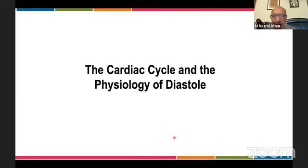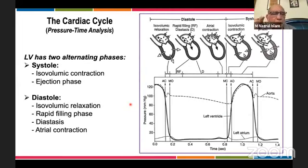Before we start the actual pathophysiology of heart failure with preserved ejection fraction, let's review the cardiac cycle and the physiology of diastole. This is very basic physiology knowledge. We have two alternating phases of the cardiac cycle. On the right side of the figure, you see the systolic phase, which consists of isovolumic contraction and the ejection phase. The more important one for us at the moment is diastole, which has four phases: isovolumetric relaxation, rapid filling, diastasis, and atrial contraction.